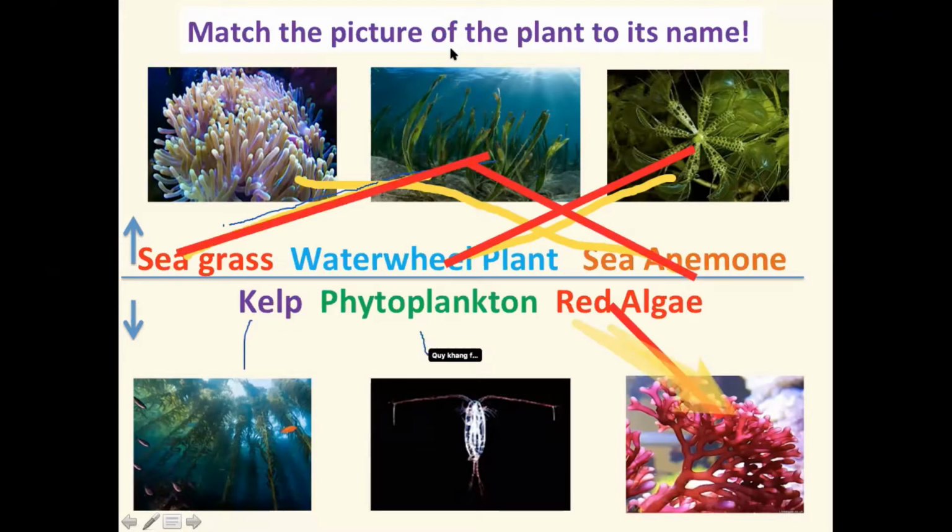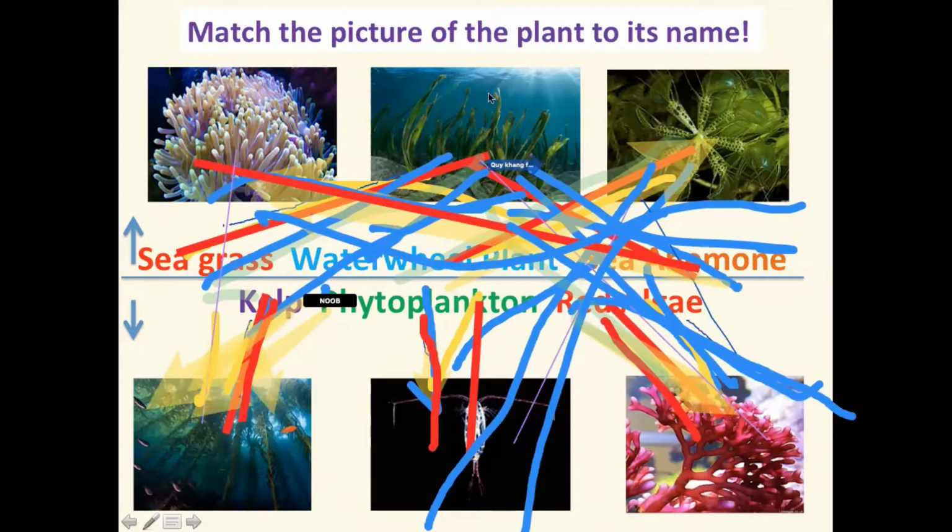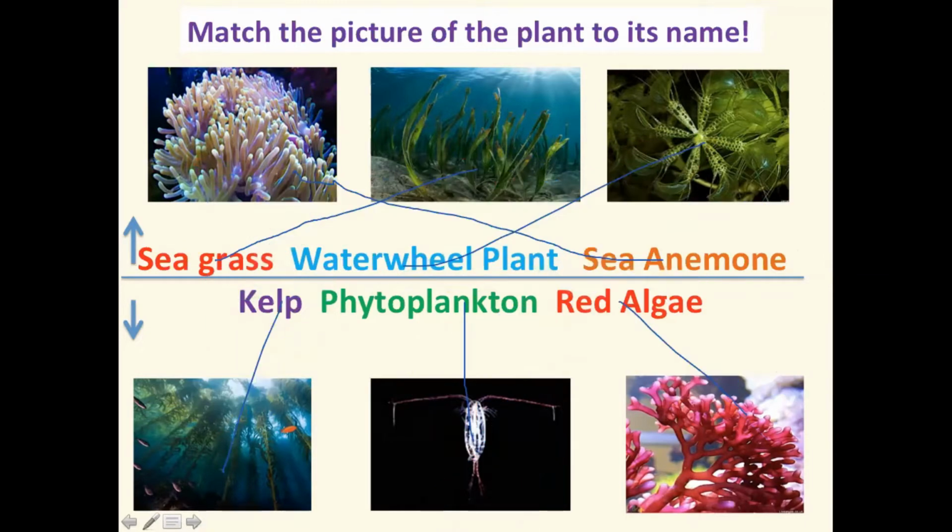Good job, Noob. All right, let's see how we did. I'll draw it where I see it. I see seagrass. Nice work, everyone. Sea anemone. I see the lines going up here. Nice. Water wheel plant. Yes. Red algae. Good. Plankton. All correct. And kelp. All correct.